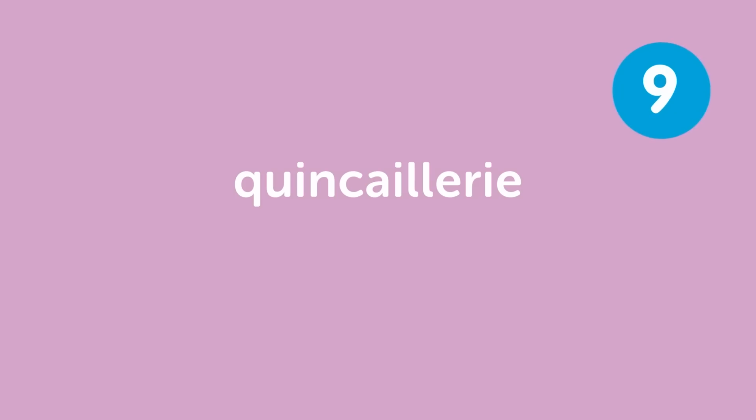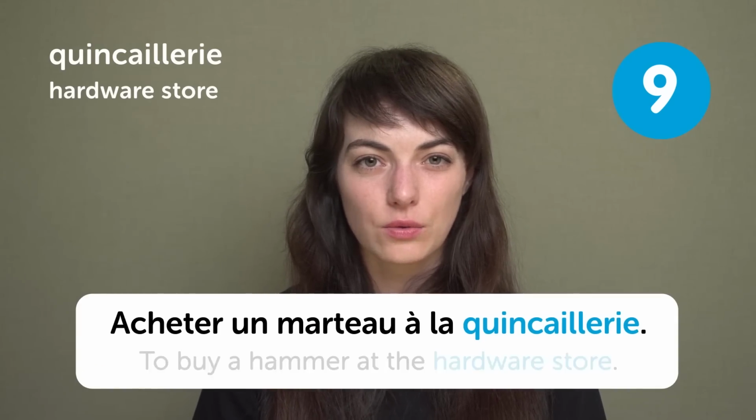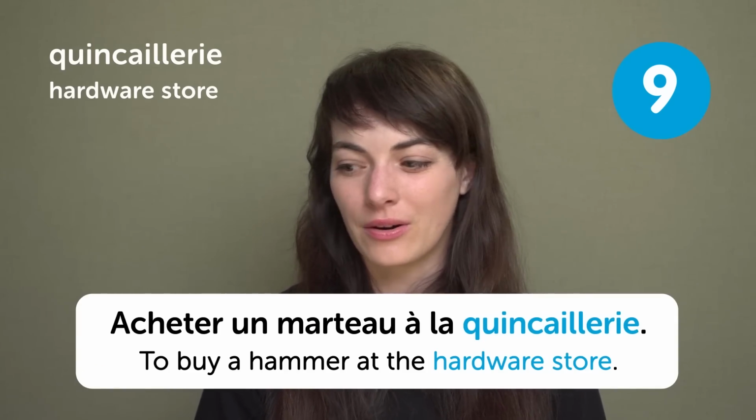Not true. Quincaillerie, hardware store. Quincaillerie, acheter un marteau à la quincaillerie. To buy a hammer at the hardware store.